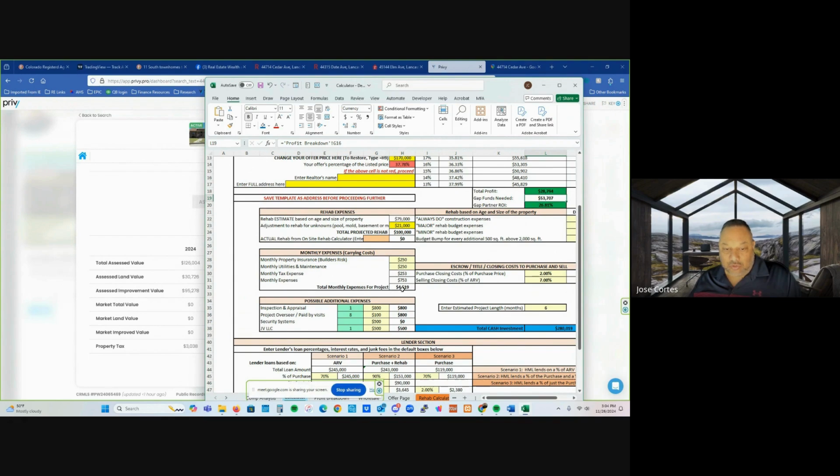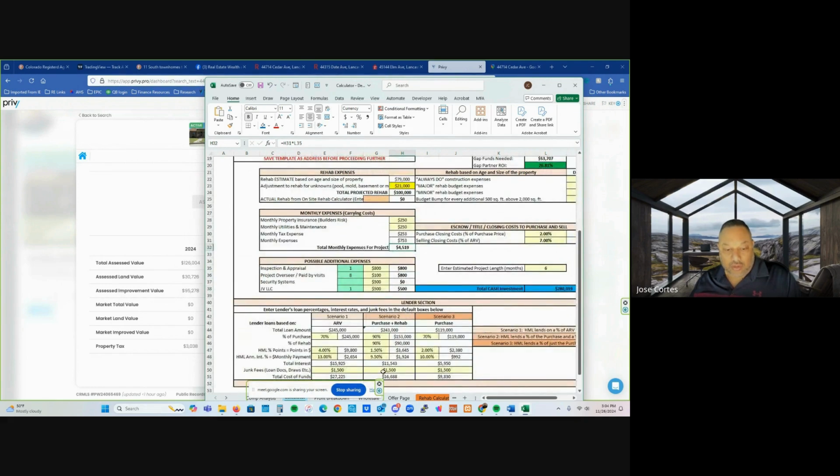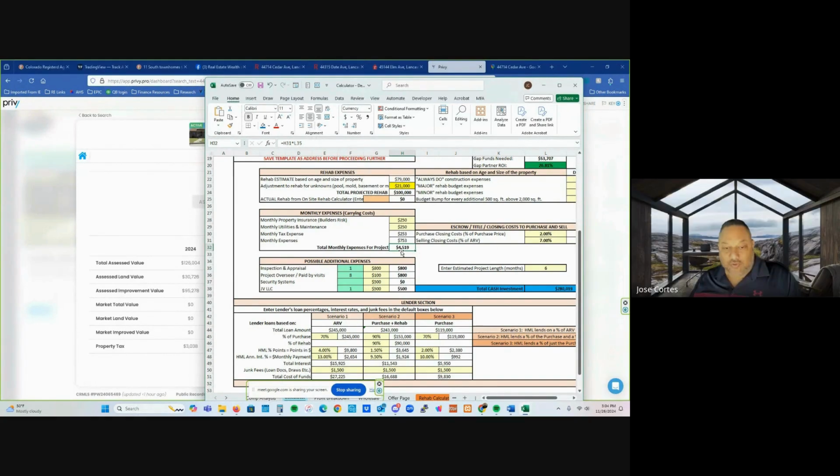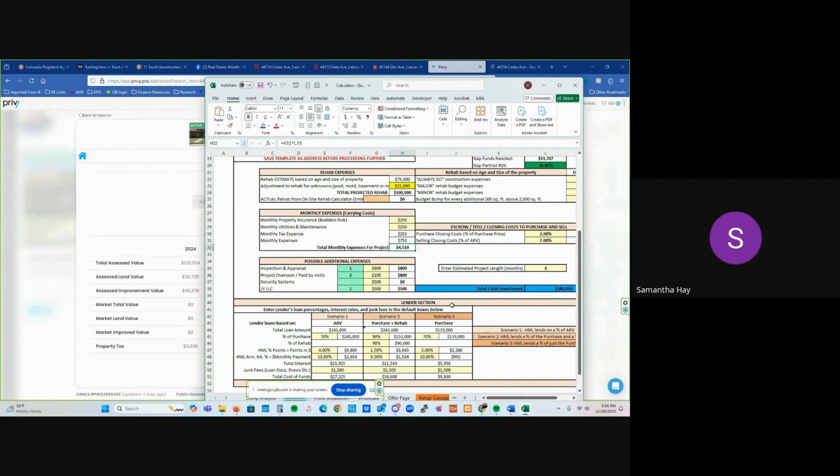So you're basically gonna be spending that kind of money a month, and that's interest only. Wait, where's that monthly number? Like a total monthly number? Right here, $5,000 a month. $4,500 a month. Yep, that would be interest only payments. Did you create this spreadsheet yourself?